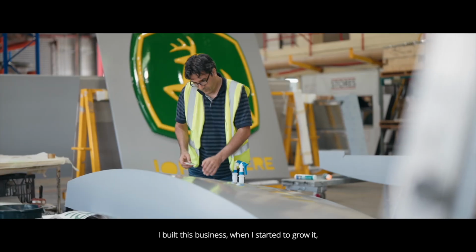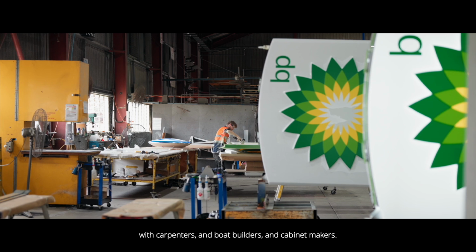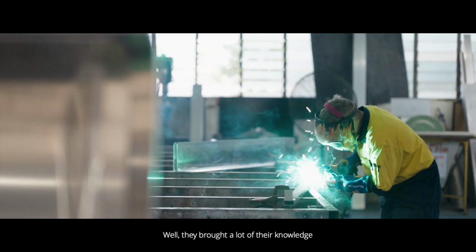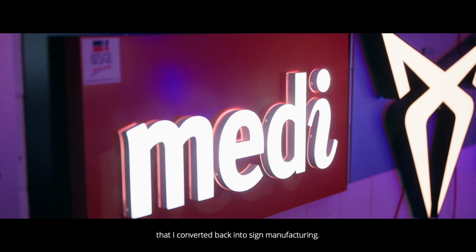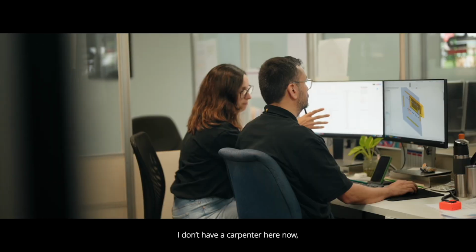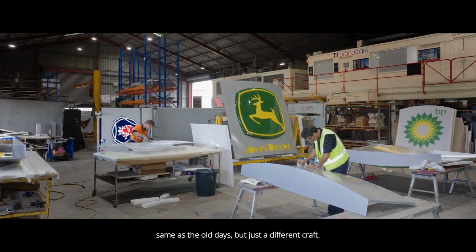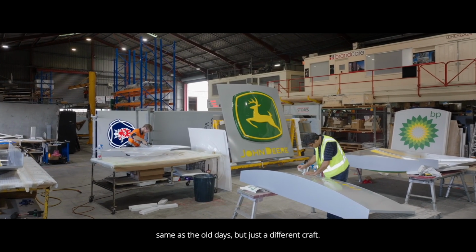I built this business when I started to grow it with carpenters and boat builders and cabinet makers. Well, they brought a lot of their knowledge that I converted back into sign manufacturing. I don't have a carpenter here now, but I have a lot of other skills that are coming together. They've still got a craft, same as the old days, but just a different craft.